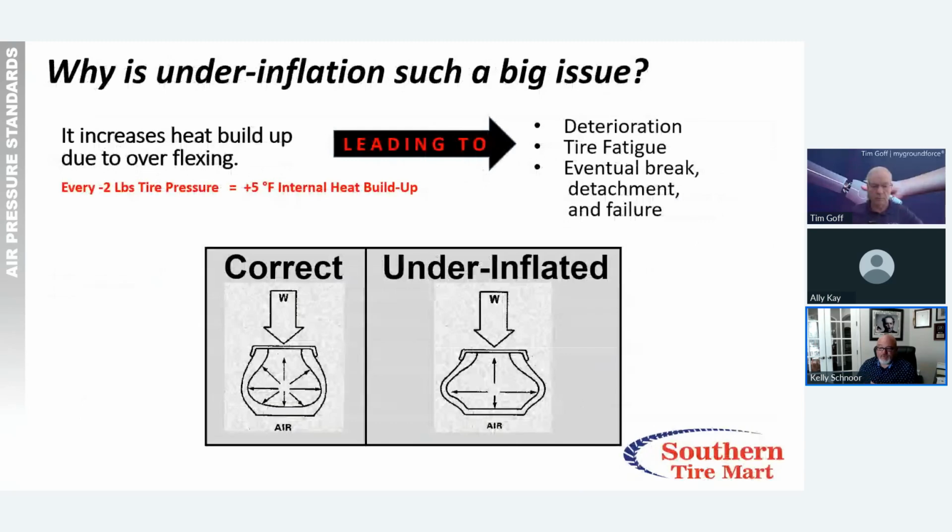And this kind of shows you that picture. Why is it such a big issue? Because it does build up heat in that rubber. So every 2 pounds of pressure is a plus 5 degrees Fahrenheit of heat buildup.